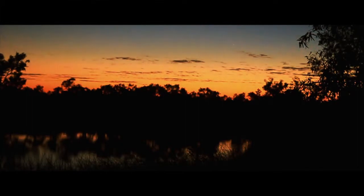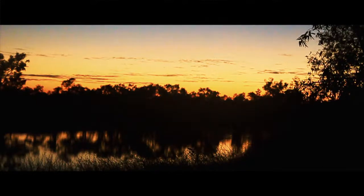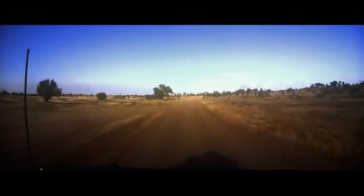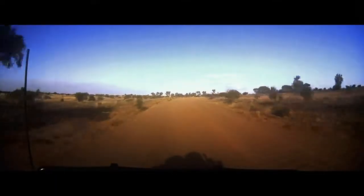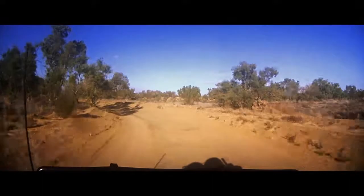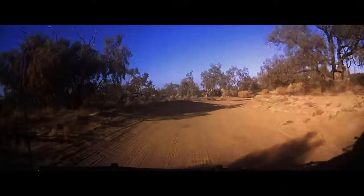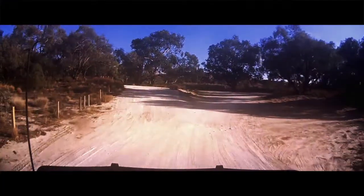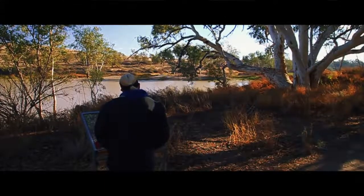After a perfect night, we awoke to a perfect morning. Our first stop for the day was just a few minutes down the track, at the Burke Memorial. The Memorial of Robert O'Hara Burke is a peaceful place alongside the river.